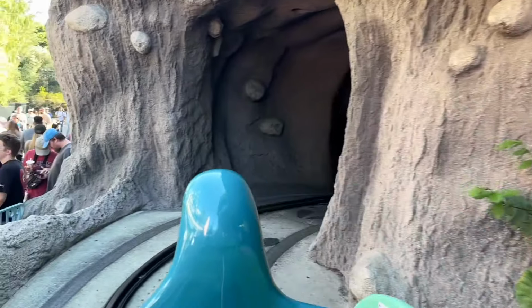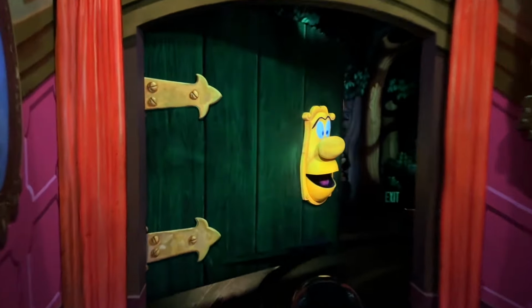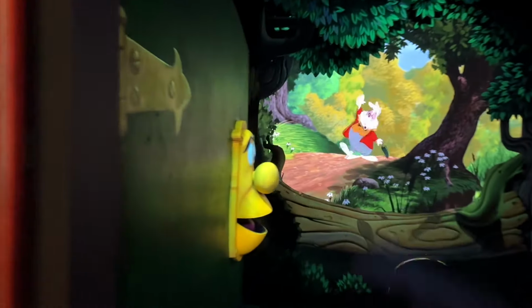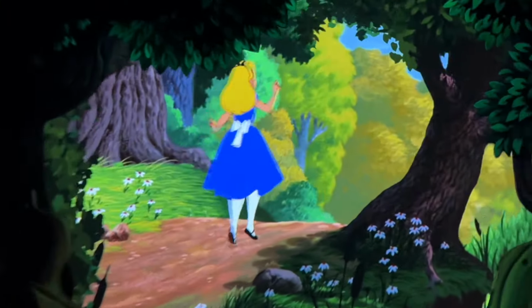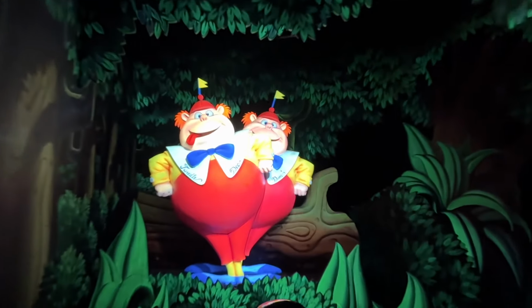So, of course, I already pointed out the footprints. We're going down the rabbit hole right now. Down, down, down. I love that. Down, down, down. This nose on the doorknob is one of the most repainted things at Disney because people keep touching the nose. There's the rabbit. There's Alice. Tweedledee and Tweedledum right there. It's the White Rabbit's house. There's the White Rabbit again.